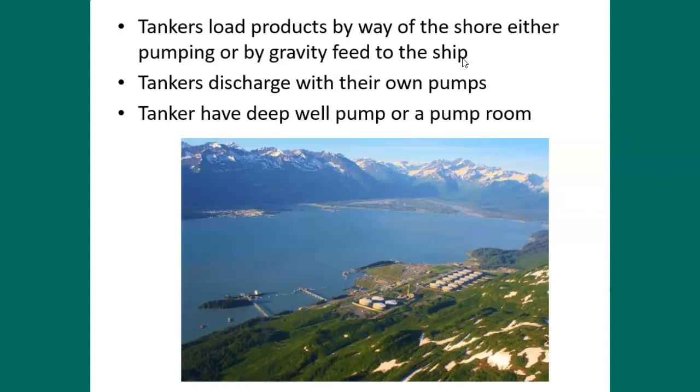Now when we discharge a tanker, it's always done by the ship's own pumps. That's the next bullet. Tankers discharge by the use of their own pumps.